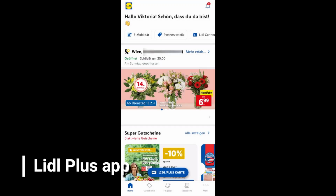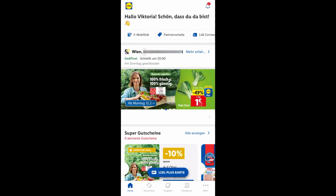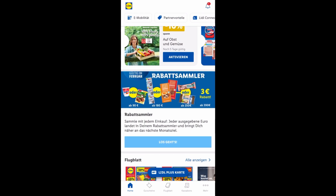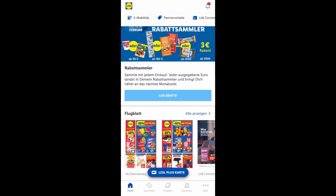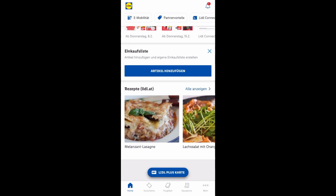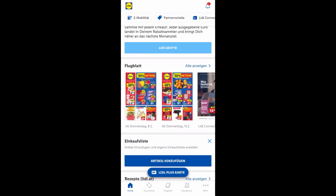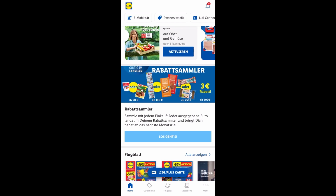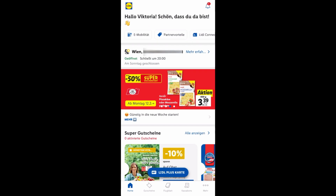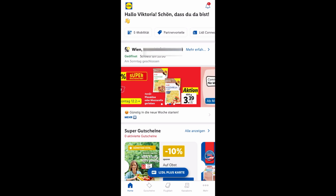Let us now talk about the Lidl app a little bit. I'm going to give you a quick tour here. On the first page you have just a summary of all the services that they have in the app. You can find the flyers, you can have a shopping list, there are even recipes in German. There is a Rabattsammler that I will tell you about in a bit. And of course there are coupons, and you can choose your preferred store or the store that is closest to you within the app.